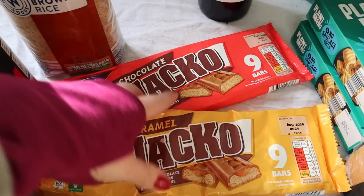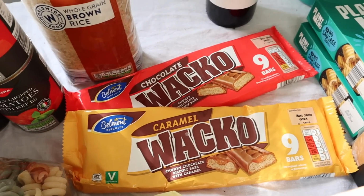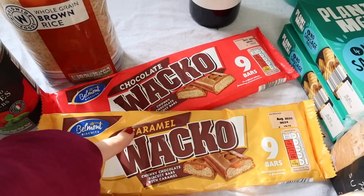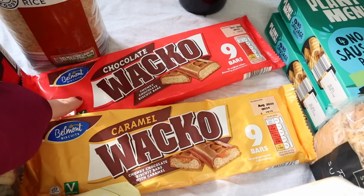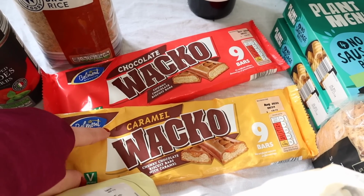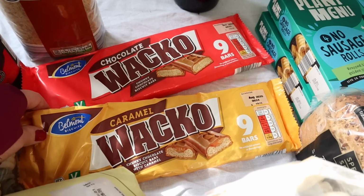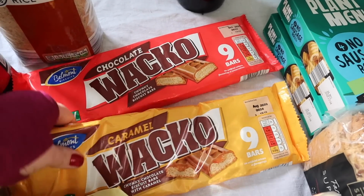Okay, I always buy a treat or two because what is life without a treat? And Lawrence and I are absolutely in love with these Wacko bars. So we've got the normal chunky chocolate biscuit bars, which are Lawrence's, and mine are the caramel. We might have one a night or one every other night just as a nice treat. They're absolutely delicious. If you know what Rocky bars are, you will love these. And they're only 45p per pack.